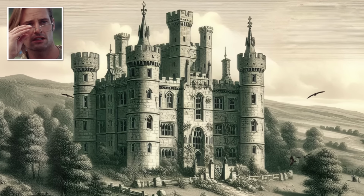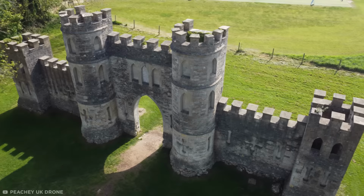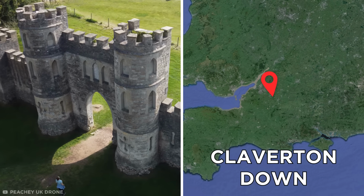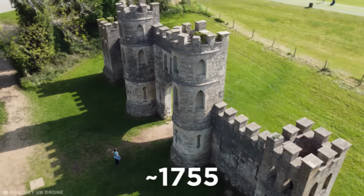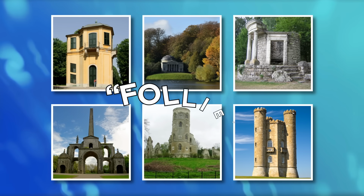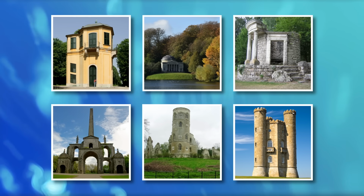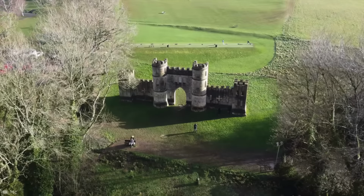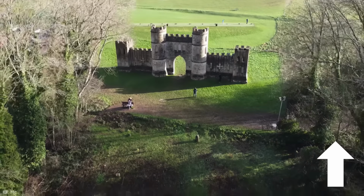While they look eye-catching and magnificent, they're also completely for show. This impressive building is on the Claverton Down outside Bath, England, and it was designed around 1755. Structures like these are called follies, and they're architectural buildings with no real purpose other than to decorate the landscape. The castle at Claverton Down was designed purely to improve the view from someone's townhouse in Bath.